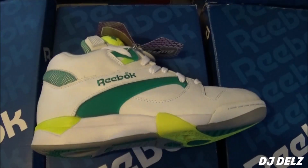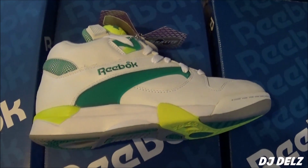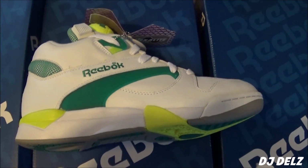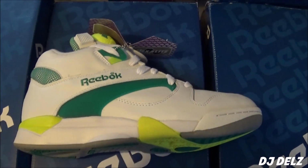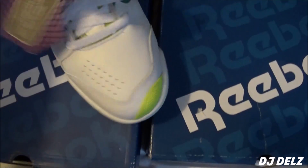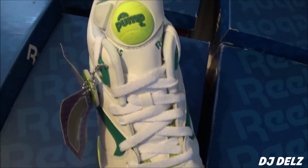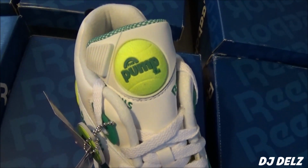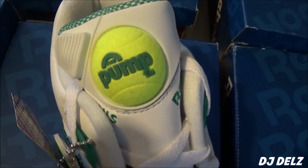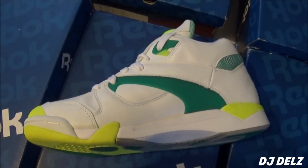Incredible. Next we got the Victory pumps. Back in the days when these first released, whew, I mean, this was a big deal right here. This was a big deal, this shoe. Real big deal. I copped a bunch of pairs of these. This one's still DS. Love the tennis ball right there. Michael Chang's. Looks so sick on feet.